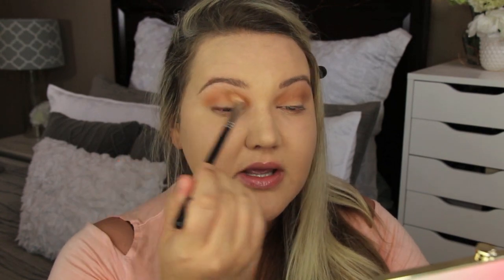So I've been finding that an all matte eye really is the best look for me. But I'm still not going to give up my shimmers because I love them, but on a daily basis, I think it is the most flattering. So anyways, I just absolutely love that color.